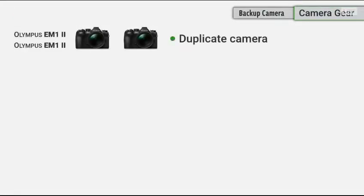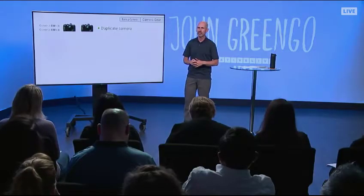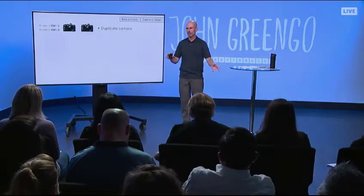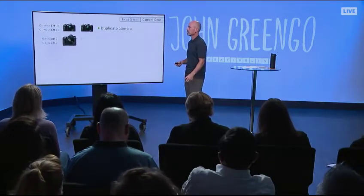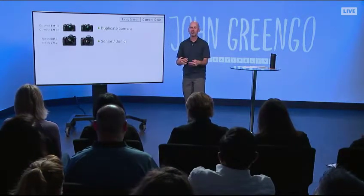For instance, with Olympus, you could take 2 identical cameras. And I can understand this because everything works the same. The menu is the same, it uses the same cards. Everything is exactly the same, so that if you need a backup or a second lens on there, everything works exactly the same.